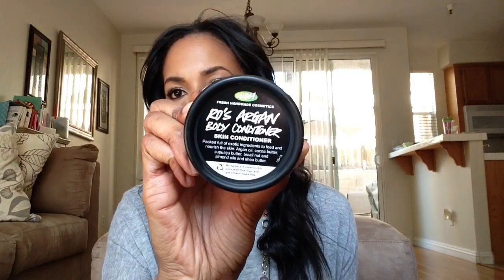So Lush came out with, well, they've had it. It's the Fresh Handmade Cosmetics Rose Argan Body Conditioner, Skin Conditioner. That's what that looks like. And it's packed full of exotic ingredients to feed and nourish the skin. Argan oil, cocoa butter, kupuacu butter, Brazil nut and almond oils, and shea butter. Smells like roses. I got the smaller container. I wanted to give it a try.